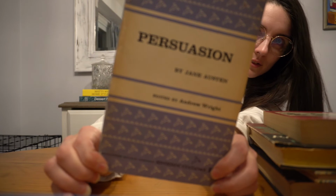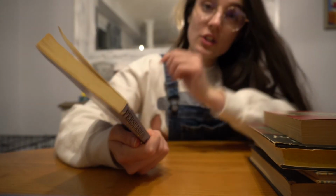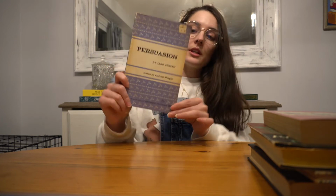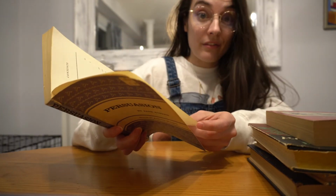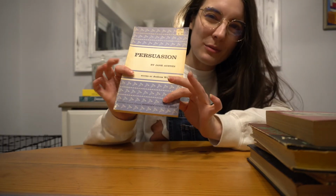Okay, first up, I borrowed Persuasion by Jane Austen. I had just recently read a book about how to write like Jane Austen, and Persuasion is mentioned quite a few times. I actually do already own it, but it's somewhere in the basement. I don't know where, and it'll take me forever to find it. So I just borrowed this beautiful sort of periwinkle blue copy from 1965. I like how it feels. I like the weight of it, so I'm going to try this one.